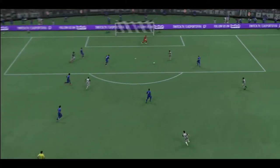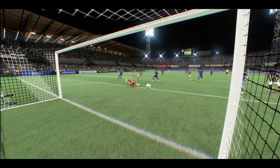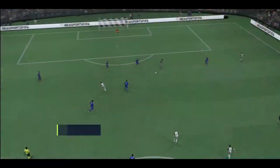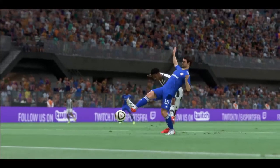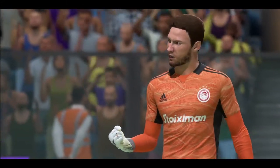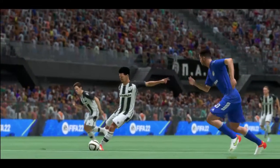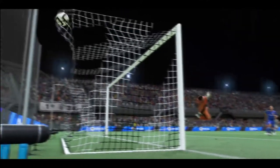Zivkovic. And a goal! They've added to their lead. Much needed security. Well, it could be on for him here. And the keeper showing tremendous command. Well, lovely work to get past his man. And there it is! Three goals in front now!